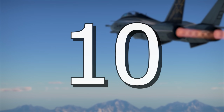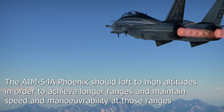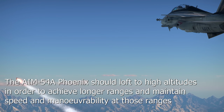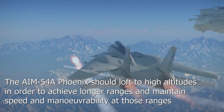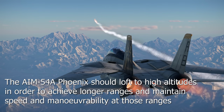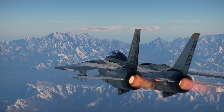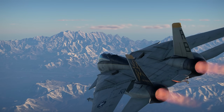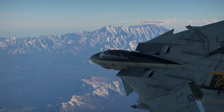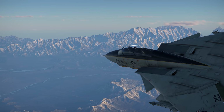Number 10. The AIM-54 Phoenix active radar homing missile would arc upwards to higher altitudes in order to maintain speed while travelling long distances, rather than flying in a straight line to hit a target 60 km away. This is called lofting. This would make it much more effective in its terminal phase after the motor has stopped burning, since retaining better speed also means maintaining better maneuverability at those ranges.